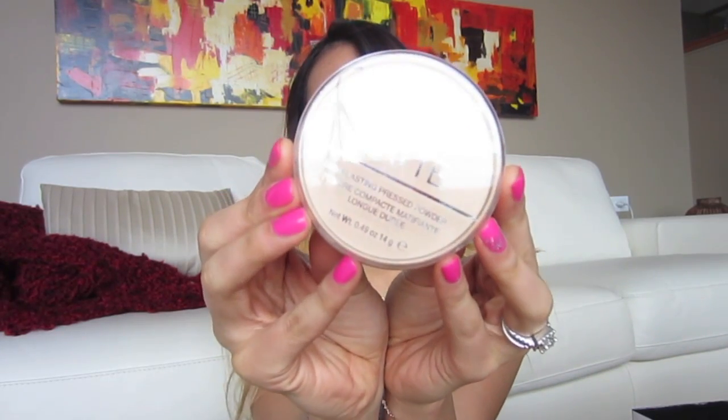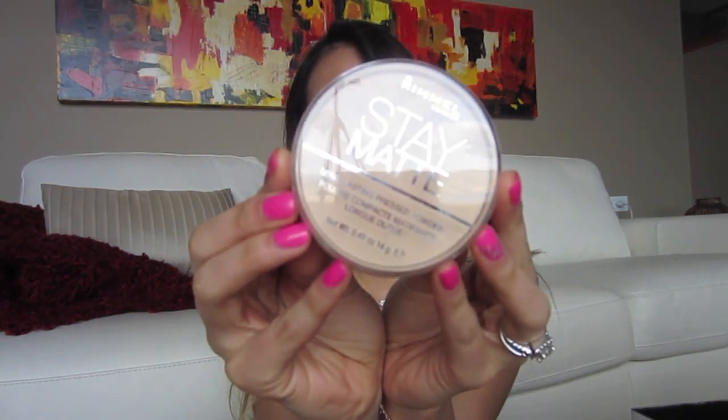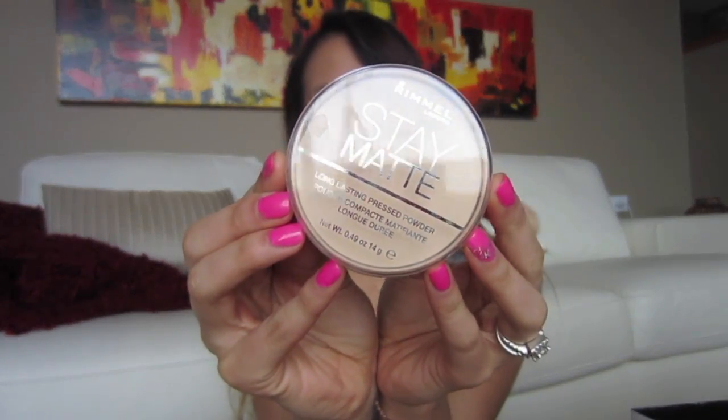So I have my little bag of goodies here. The first thing I wanted to share is the Rimmel Stay Matte Long Lasting Finishing Powder. This color is in transparent, so this goes with all skin tones. It doesn't leave a super powdery finish at all. When it's translucent, it really is translucent. You just want to have a light hand with it.